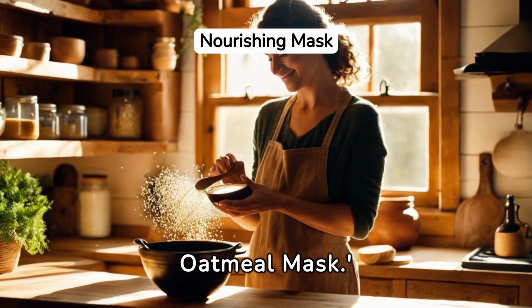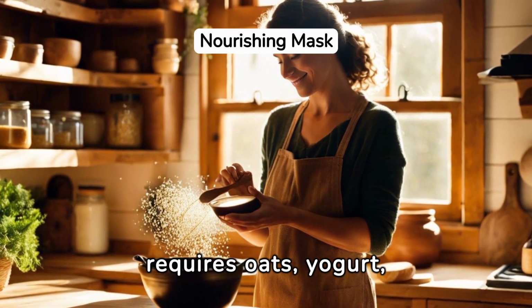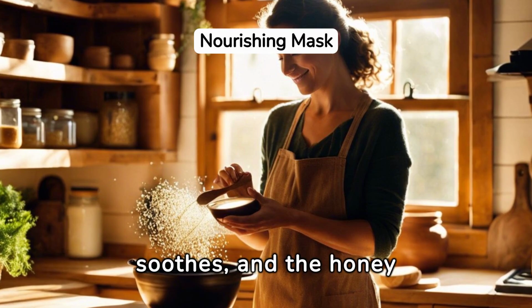Next is the exfoliating oatmeal mask. Designed for dry skin, it requires oats, yogurt, and honey. The oats exfoliate, the yogurt soothes, and the honey moisturizes.